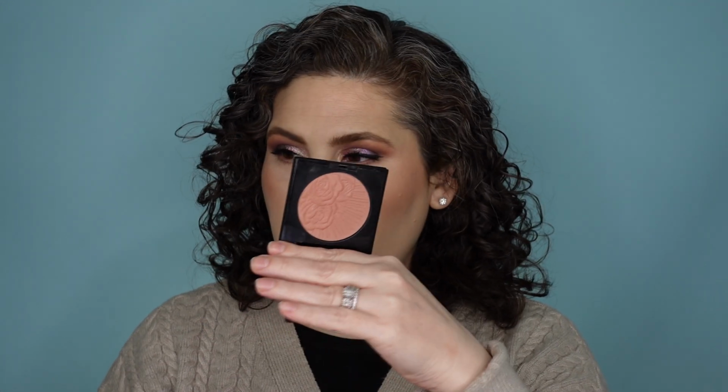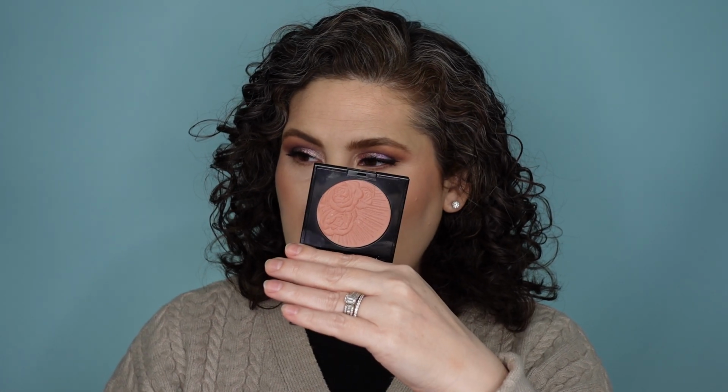Now, I don't have one of the duos. All I have are the original shades. And this one here is the shade Flirtatious. This might be the most perfect nude leaning pale pink blush in my collection. I love it. This is like the answer to so many of my conundrums.